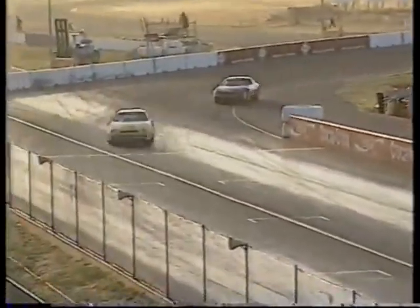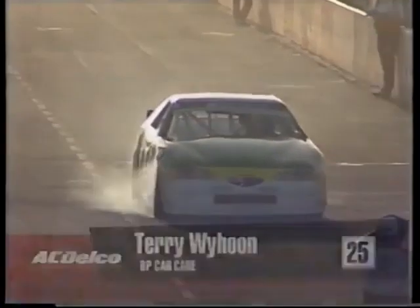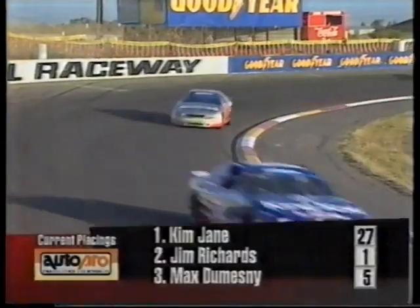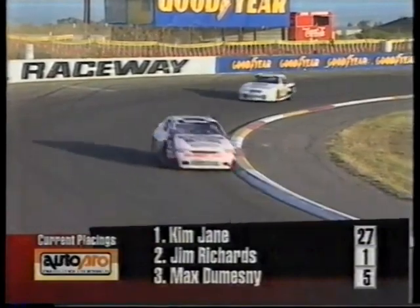Kim Jane out in front of Jimmy Richards in the Pyroil number 1. No Fear car, and Max Dumsney currently in 3rd spot, and we've said it before. There's Terry Wyhoon limping into the pit area. Obviously the front wheel's going to have to get changed. The panels on the side of the car look very second-hand, but the BP Car Care team over the wall, and they're about to go to work.